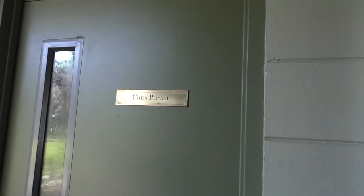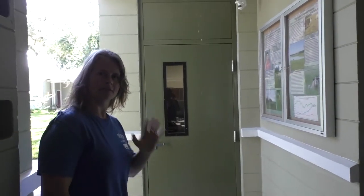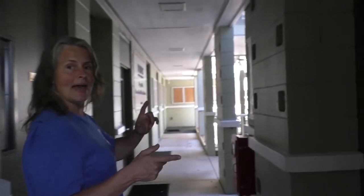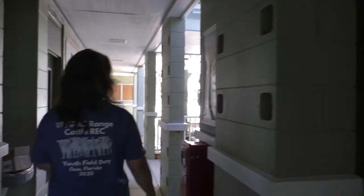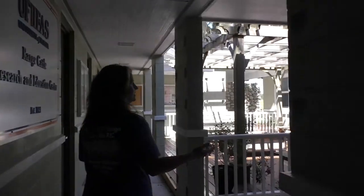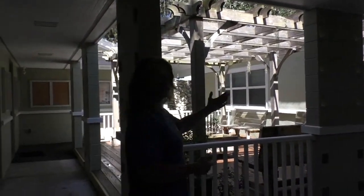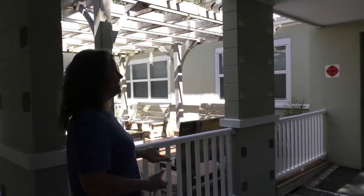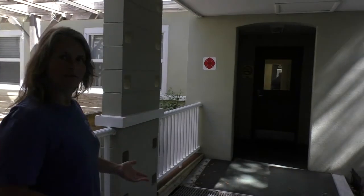And here at the end of the hall is my office, and also an office space for 5 students. And we have several of those here at the center in the different buildings to accommodate the students' needs. So here are the bathrooms. We have a ladies and a men's in the custodial closet. And now we're going to head over to what is one of the oldest buildings here at the center. And it was actually constructed in the 1940s.